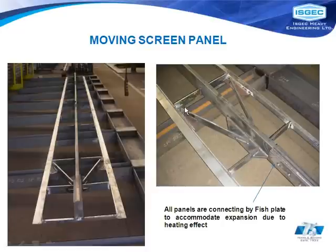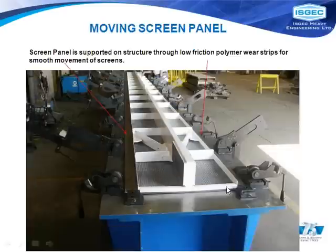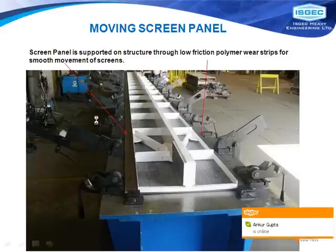The frame is ready. This is also the frame where the bar is arranged with the fish plate. And then ultimately the screen is welded on this. And this whole system is ready. And then we put a polymer strip where the screen moves on the polymer strip. This is about 10 mm thick strip, and in 1 year it wears out around 1 mm.